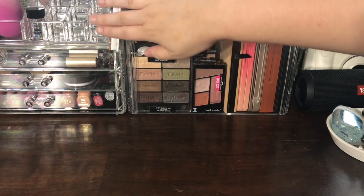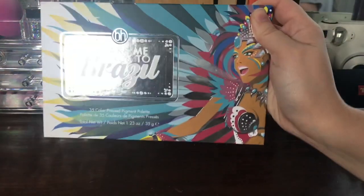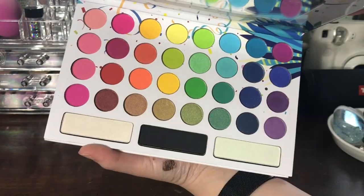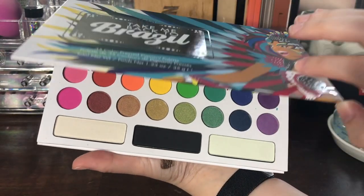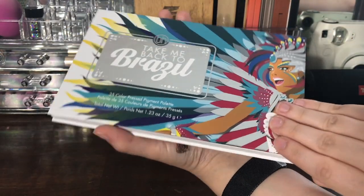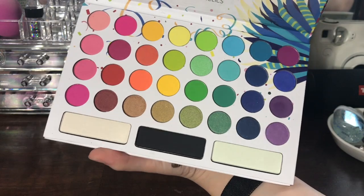Oh no, my Gatorade. This is my latest addition right here. It's the Take Me Back to Brazil palette from BH Cosmetics. It's my only colorful palette, and I wanted a colorful palette because I don't have super colorful shadows, so I got them right here, and this is all I need.